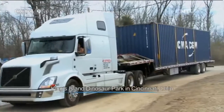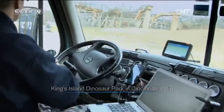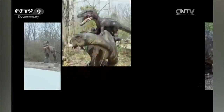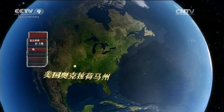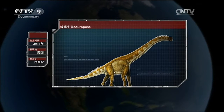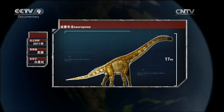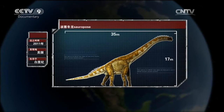April 8, 2013, the team hopes to break a new world record. They want to assemble the biggest and most exact replica of a dinosaur in the world. A model of the Poseidon dinosaur. A fossil of the dinosaur was discovered in 2011 and is believed to have been a herbivore that stood 17 meters tall with a length of 35 meters, making it the tallest dinosaur discovered so far. It lived during the Cretaceous period.